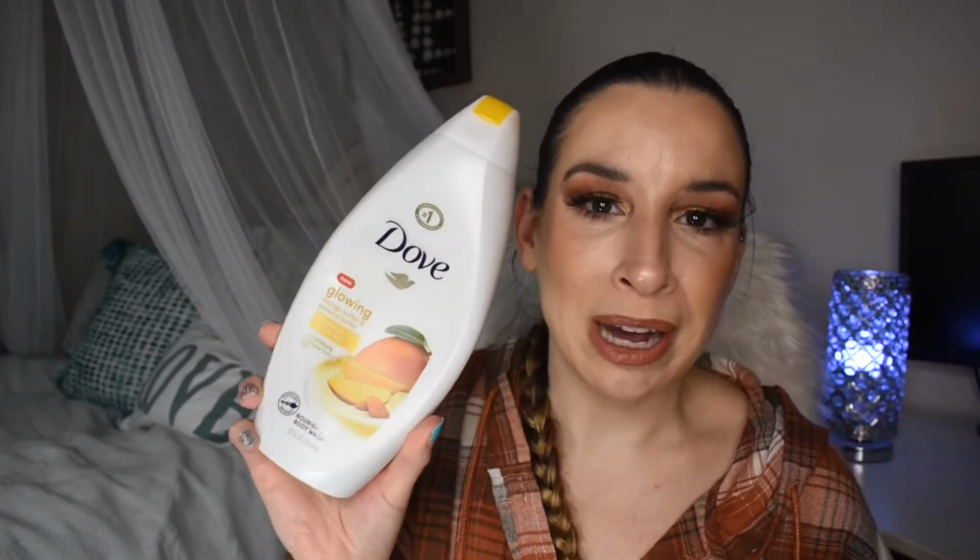Another staple in my cleansing routine is Dove. This is the glowing mango butter and almond butter body wash that moisturizes for radiant skin. It's just a body wash. This is pretty much the only body wash that I use. I always buy Dove. I've loved Dove for decades now. It's funny, my grandma, who I talked about a little bit in my powder video, she loved Dove too, back in the days of just regular old bar soap.